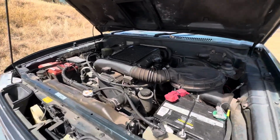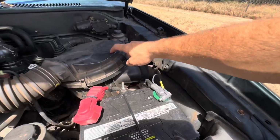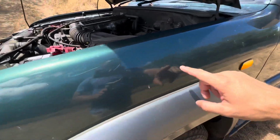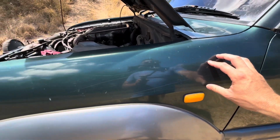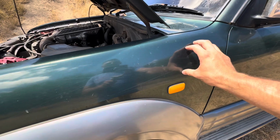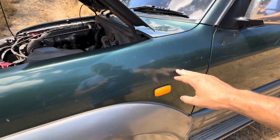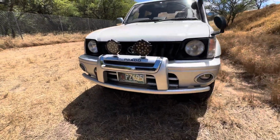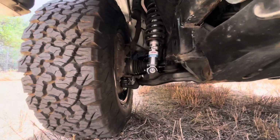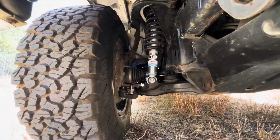So I will say, from the factory, there is a factory snorkel that comes off of the airbox. It goes over here and it runs inside the fender to about right here. So if you're going aftermarket snorkel, you probably don't need it unless you're going through water above this line about here. So as far as suspension goes, any suspension components or lift kits from the 3rd Gen 4Runner will fit on these.